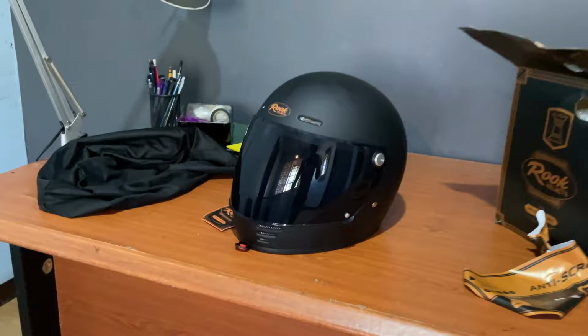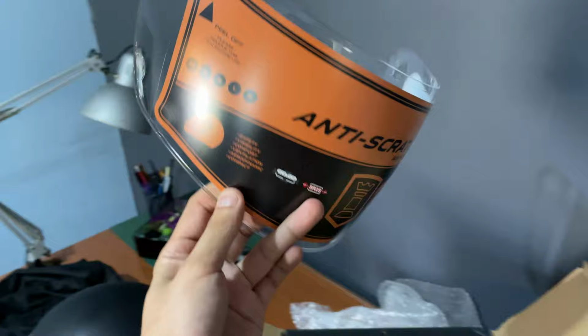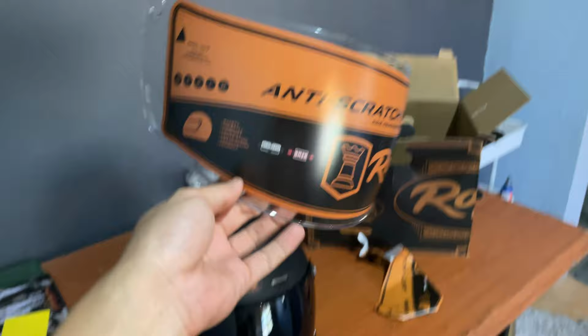Okay, so also included in the box is a clear lens. So for 4-5, di na masama. Bibigyan ka niya ng dalawang lens options. Meron kang super dark and meron ka rin clear. It's fairly easy to remove. You can see here, meron lang siyang parang negative screw dito.